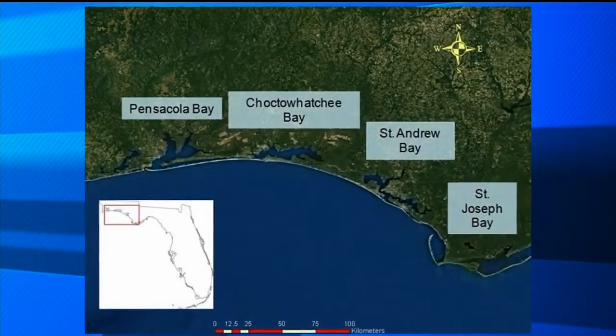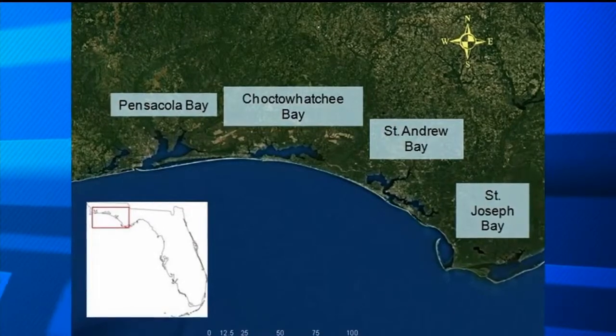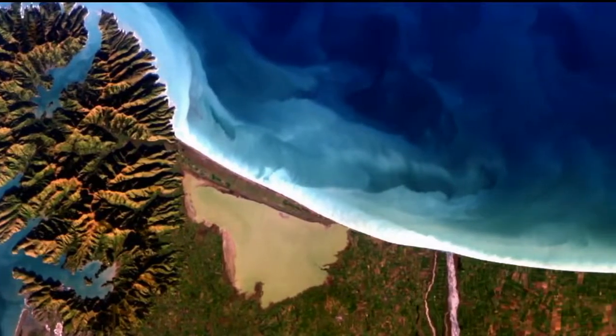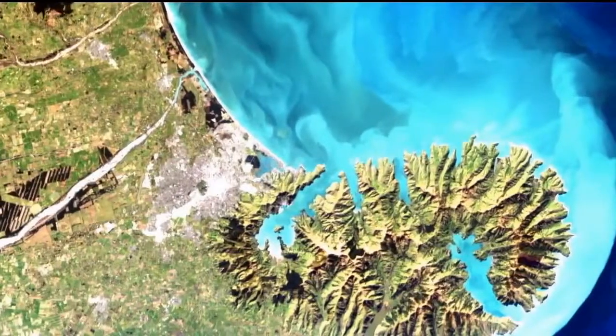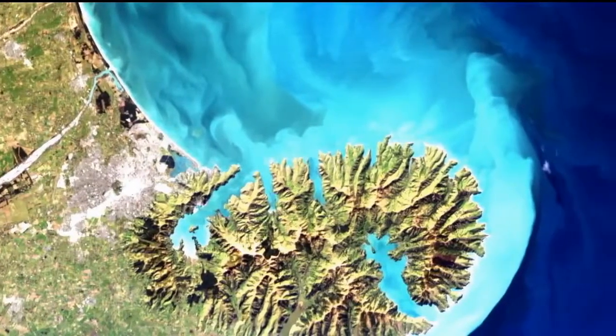We've been using data from the International Space Station, from the HICO sensor, to do water quality modeling along the Florida coastline up in the Florida Panhandle area. Why do you do that? Well, because of the high resolution capability of HICO, we are now able to look into estuaries as well as into the feeder streams to the estuaries to determine water quality parameters such as chlorophyll, suspended solids concentration, and light attenuation.